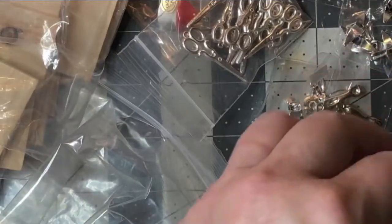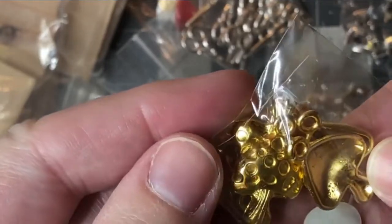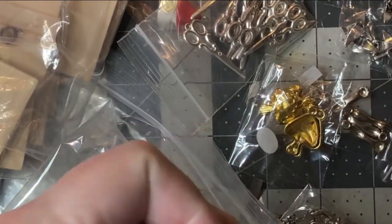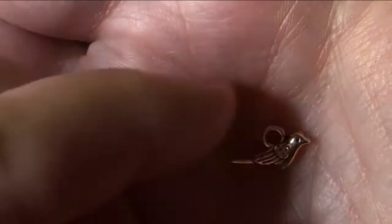So that's fun. And we have some gold mushroom charms. Those are fun. Oh, here's some teeny weeny baby ones. I think I'll have to open this. If I can get it open. There it goes. Okay. I think this is a bird. It's so teensy baby weeny. It is a bird. Where's my hand? Okay, there we go. That is a tiny, tiny bird. Yep. Okay. And that came, where's my package? Yeah, that came with like 6, I think.